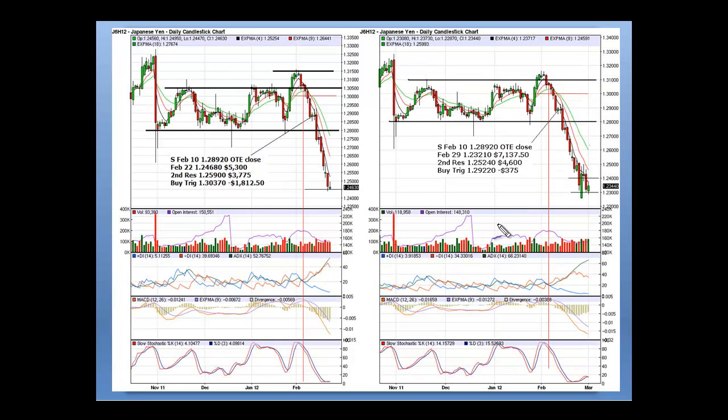Now the yen's very interesting because the Bank of Japan is on our side in the yen. And Trend Trader recommended a short February 10th at 128.92. Open trade equity as of close February 29th, which is 123.21, is $7,137.50. Second resistance is at 125.24. That's giving us a potential profit of $4,600. And the buy trigger is at 129.22. That's giving us a potential loss of $375.